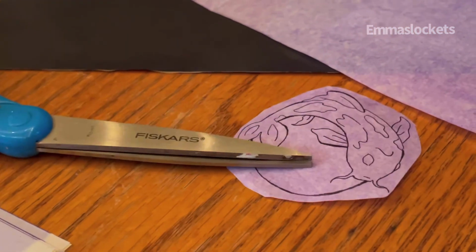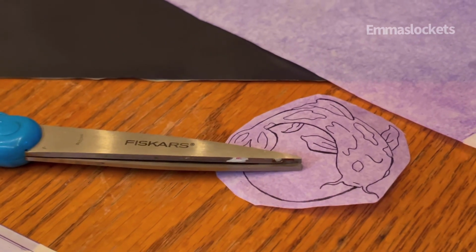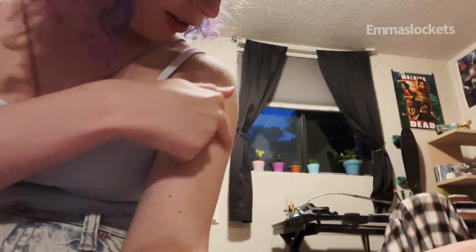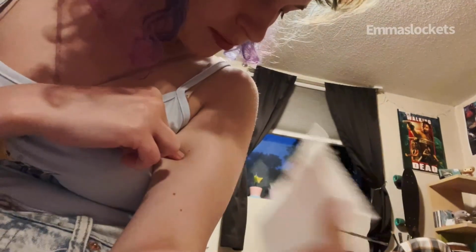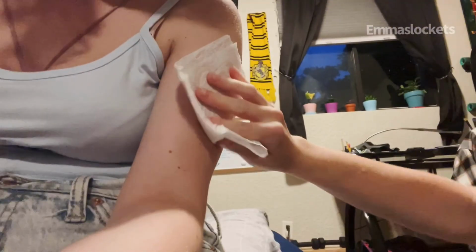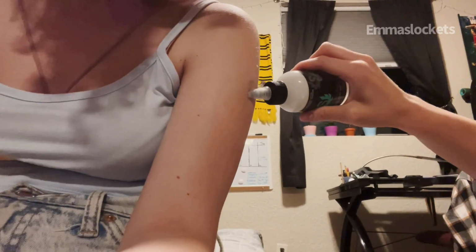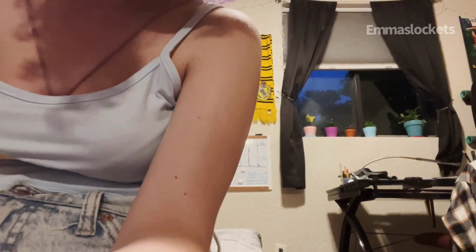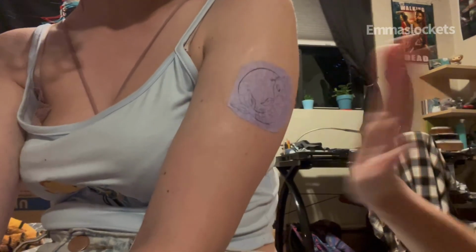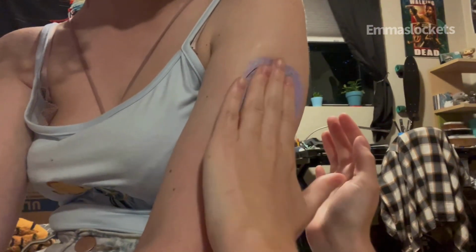And this is my fishy that I'm getting. We're deciding where we wanted the audio cut out. So this is where I decided to put it in. She's wiping my skin clean with something, I don't remember what, and she's gonna put some stuff on it so the ink sticks, like a temporary tattoo, so that way we can make sure that's where we want it. And look at this, like, satisfying peel.